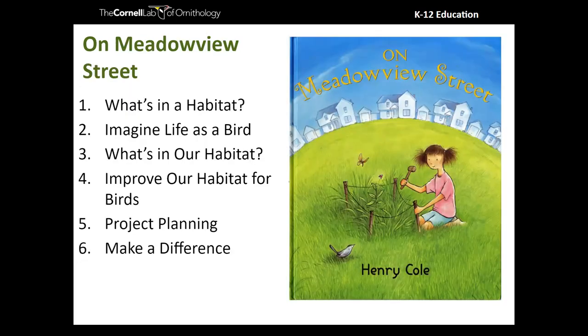All right. The last book I wanted to highlight for you is On Meadowview Street. This is a slightly different version of one of our book guides. It's not a download. It's just on our website. So if you go to the On Meadowview page, the whole guide is just there. And the lessons are, as you can see here, what's in a habitat, imagine life as a bird, what's in our habitat, how can we improve that for birds, and then has you do some project planning. So I love this book. I really do. I think it's very sweet.